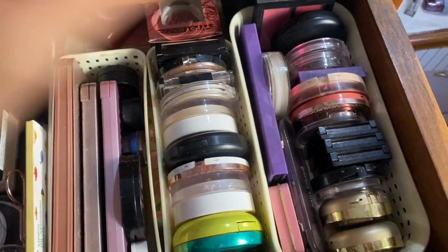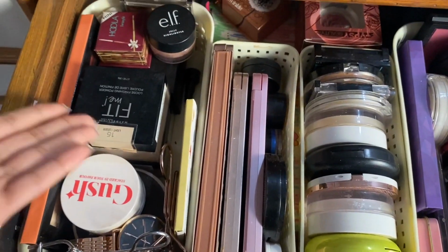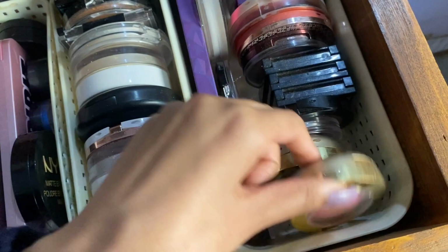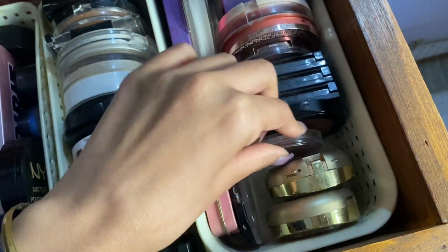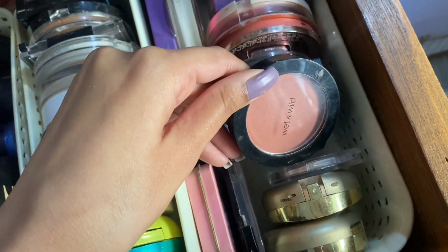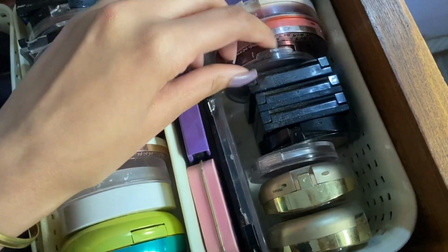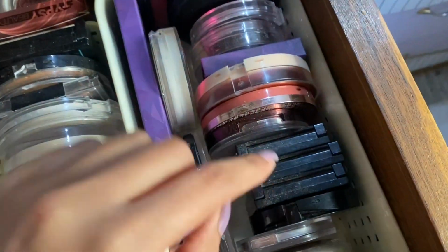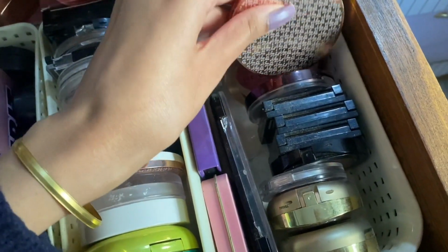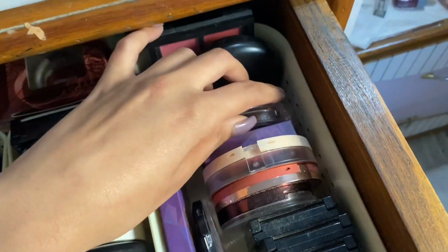Now moving to the blush, powder, bronzer, highlight, eyeshadow, powder section of my drawer. So Milani blushes, love it. Not gonna declutter it. This is the Essence one, doesn't last for a long time, but a beautiful shade. Wet n Wild, love it. Maybelline, one of my favorites. I have three shades, like peach or something like that. And then we have Colorbar, love it. K Beauty, love it. Makeup Revolution, Sugar.